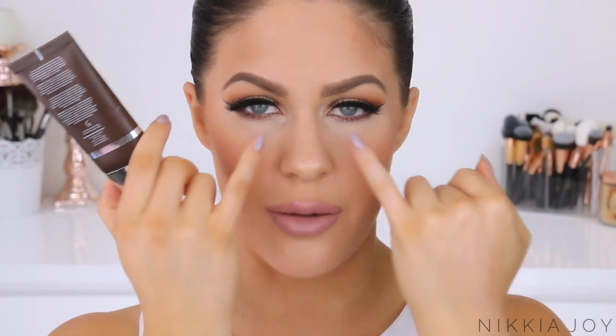And sometimes I'll blend a really small amount out on my cheeks, towards the central areas of my cheeks. This dries down so fast. It is not easy to work with. Just so you guys know, it's not easy to work with, but once you figure out how to use this, it's mind-boggling.